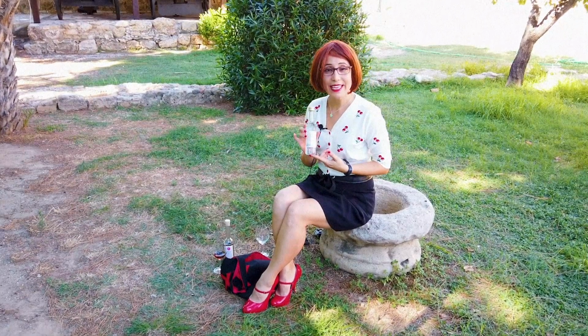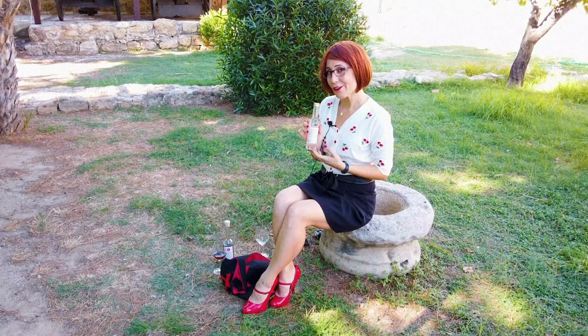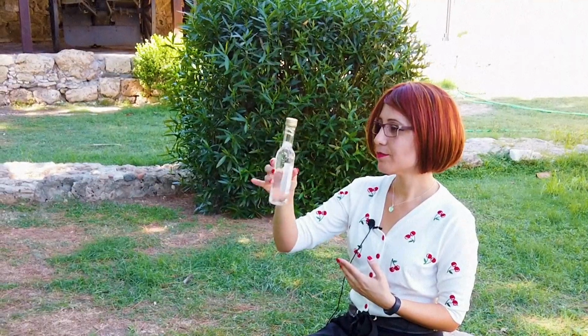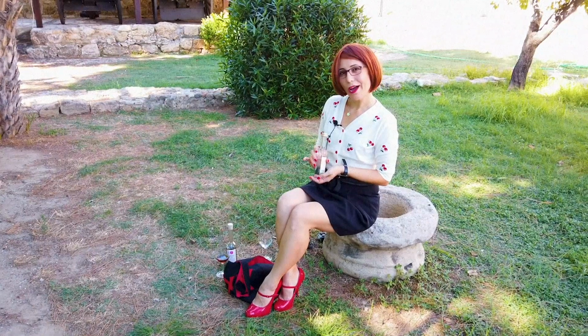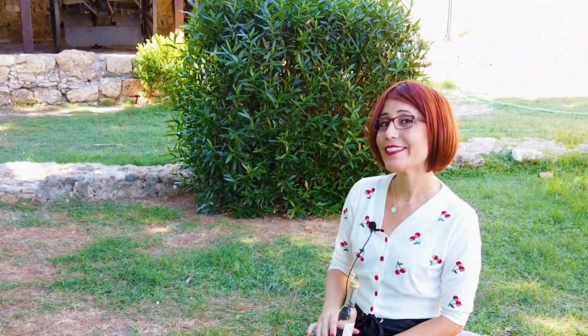If I pour this Zivania into a glass, the legs will be super dense due to the high alcohol. But if I swirl it while it's still in the bottle, there are no legs at all. Why not? Because it's sealed. No air, no evaporation, no legs.